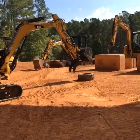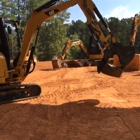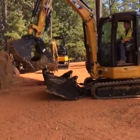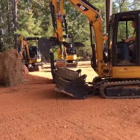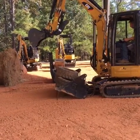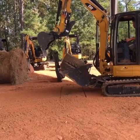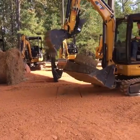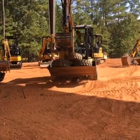As you all may notice, those of you that haven't seen it before, that is what's incredibly unique about this model. Where typically you'd see a standard blade or an angle blade, which we offer both on the 304 platform, here we have a skid steer loader coupler interface with the multi-purpose bucket included, also known as the 4-in-1 bucket.